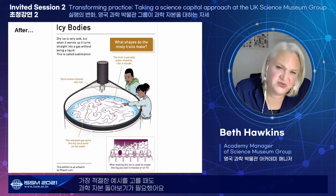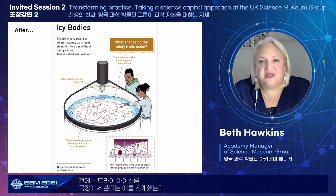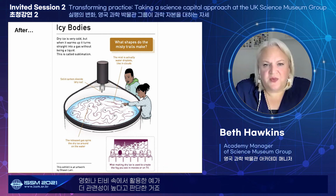And even choosing the best example to use here was also a Science Capital reflection. The original example was that dry ice is used in the theatre, but we reflected that not everyone will have been to the theatre or experienced that kind of experience. So the example of film and TV would be more relevant to more people.